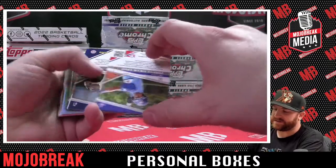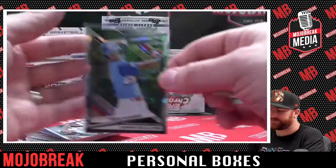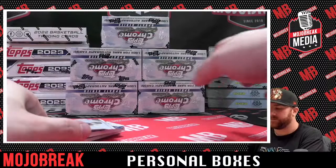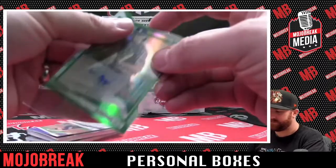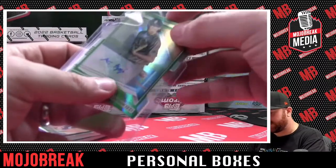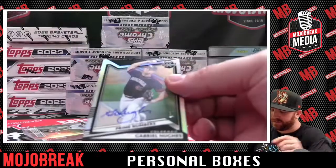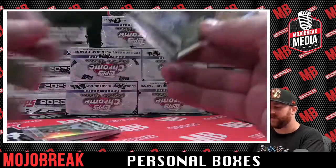Dalton Rushing. Jumpy De La Cruz, number to 60 from the DPL. Drew Thorpe, number to 349. Die Cut Auto, number to 50, Ashton Izzy. And Gabriel Hughes on card, number to 220. Number to 220, Gabriel Hughes. On card auto.